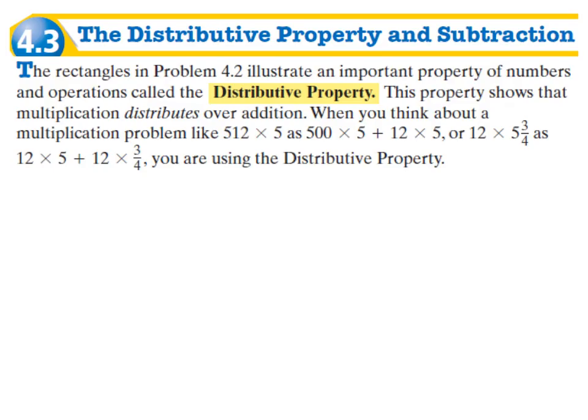Alright, this next part, the rectangles in problem 4.2 illustrate an important property of numbers and operations called the distributive property, which you guys should be quite familiar with. This property shows that multiplication distributes over addition. If you guys don't remember this property, it's fine. When you think about a multiplication problem like 512 times 5, we can split this up into place values, 500 times 5 plus 12 times 5, or 10 times 5 plus 2 times 5. Whichever way, we're always using the distributive property here. It's very nice.